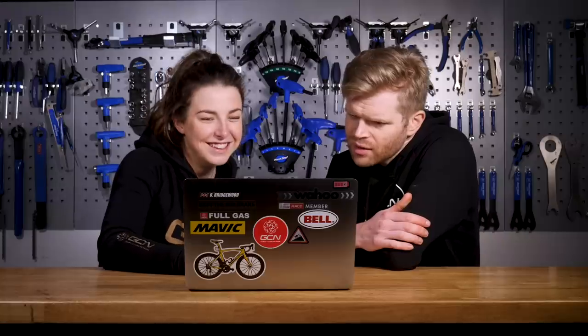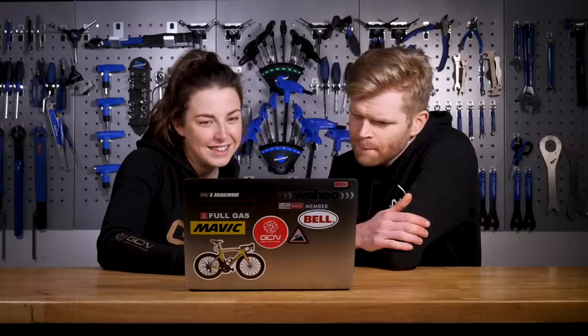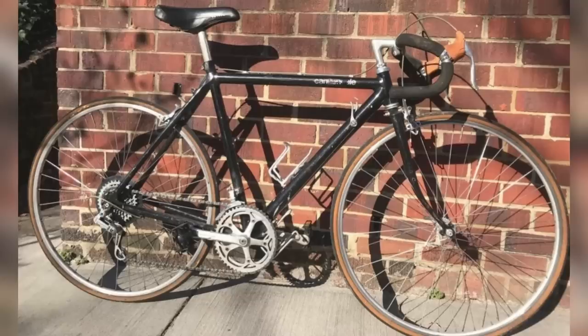What else? This is it before. Yeah, it's pretty tired looking. But $80, that's a bargain, isn't it? It looks like it'll function for $80. What's mad is that you've got that old retro Cannondale logo on the top tube, which is what they've reverted back to on the modern ones now. Pretty cool.